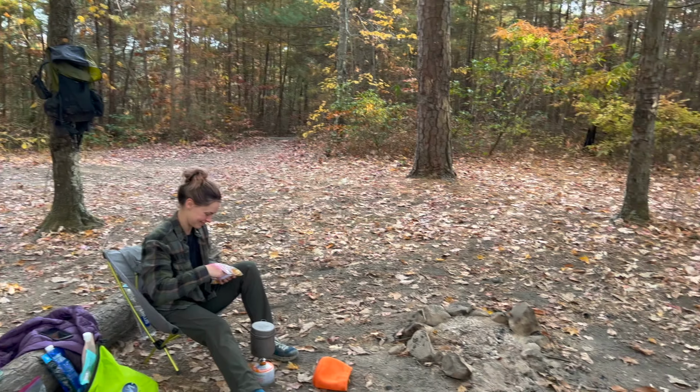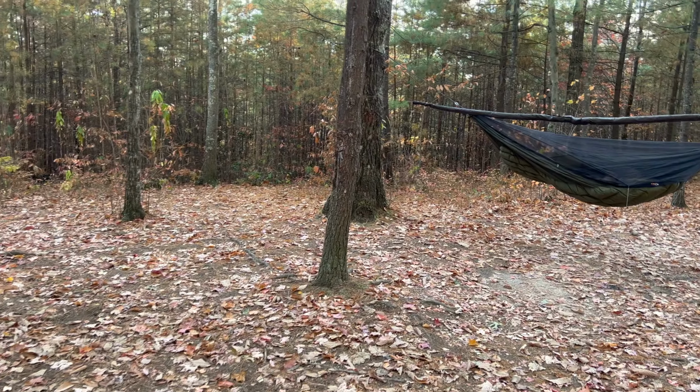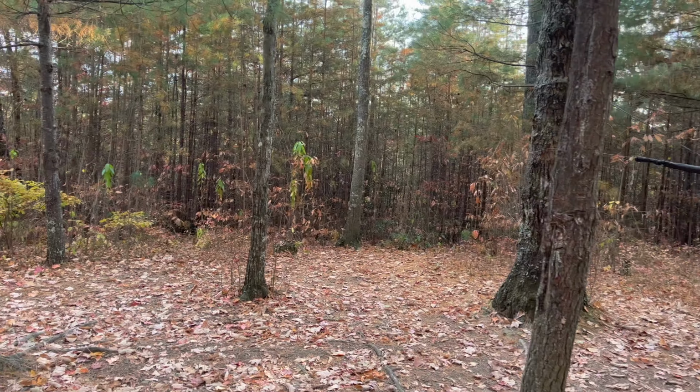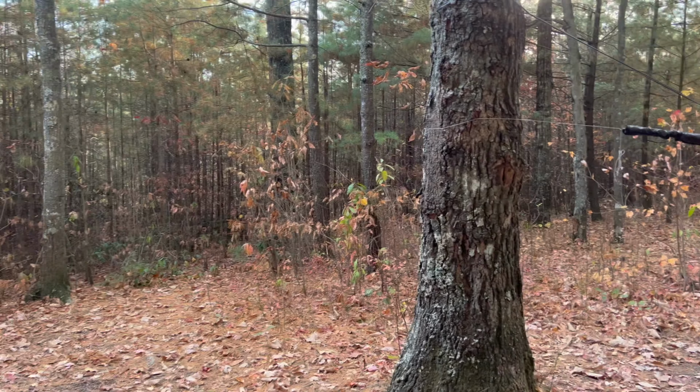But yeah, I don't know. We'll see. Maybe I'll gather enough stuff for a fire, but this place is super popular, and just trying to find enough wood is going to be a pain, so we'll see.